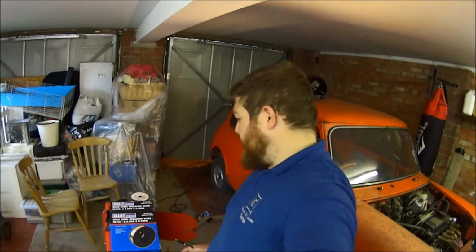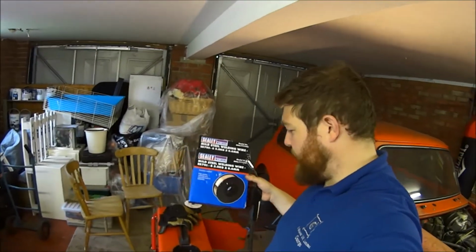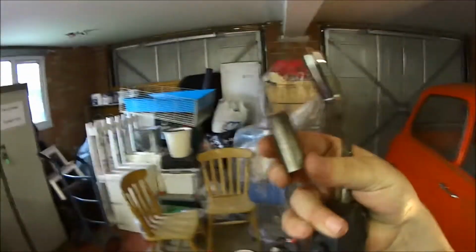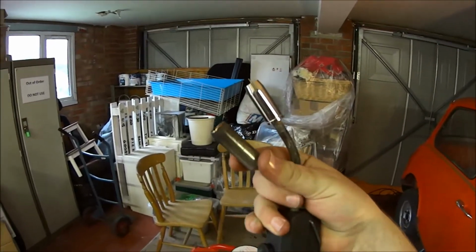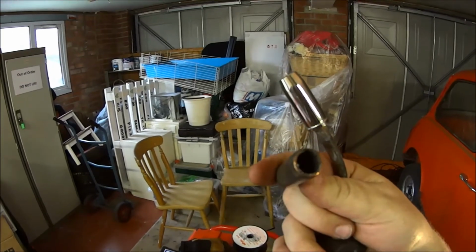I ended up getting a large roll. So now I've got 5 kilos of welding wire. I've got a massive bottle of gas. I even splashed out on the new tip for the new shroud. So that's the new one versus old. I was getting a bit grim.